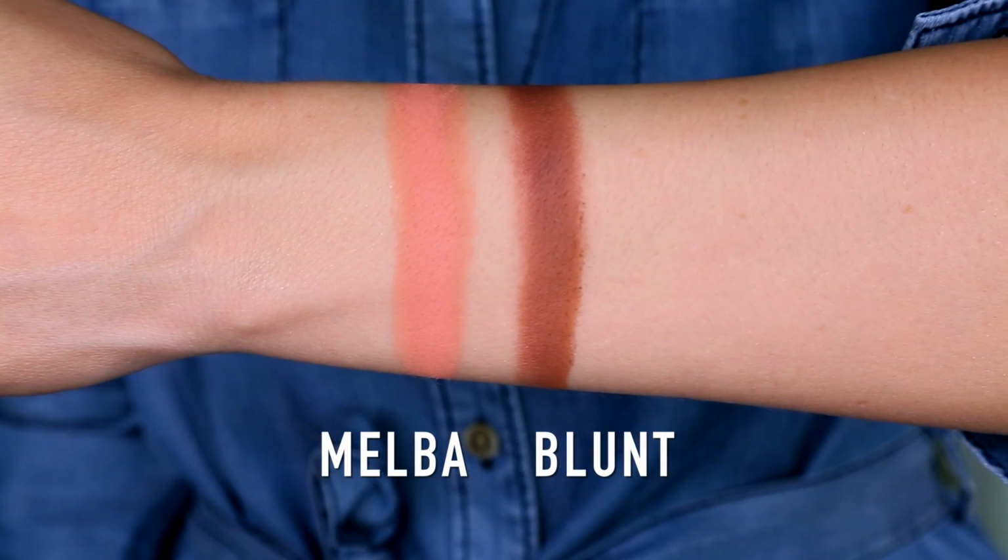I used this all throughout high school. It was one of my favorite MAC shades of life. It's so pretty. I did also pick up the blush shade Melba. I have not tried this one out yet, but I'm excited to. And then I picked up Blunt, which I contoured my nose with today. It's a little bit warm, but I kind of like it. Especially if I get a little bit of a tan, I think this will be a really beautiful contour shade.